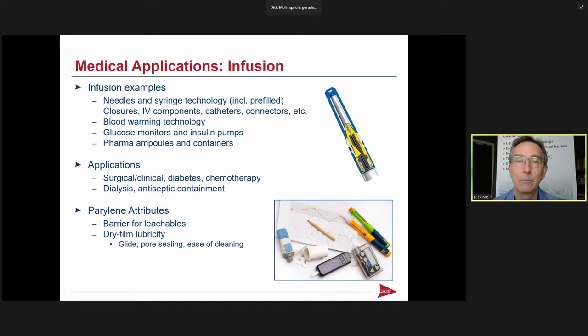Glucose and diabetes treatment is growing across the globe. Perylene finds a very useful home there as well. And it has also for many years been part of different pharmaceutical ampules and containers and administration systems. The applications are primarily surgical and clinical for diabetes, chemotherapy, dialysis, antiseptic containment, et cetera. Syringe technology, even pre-filled syringe technologies, rely on perylenes for their dry film lubricity and for barrier properties.